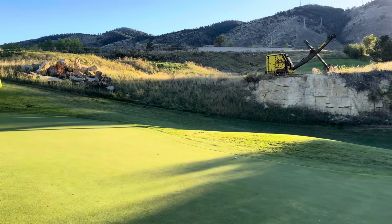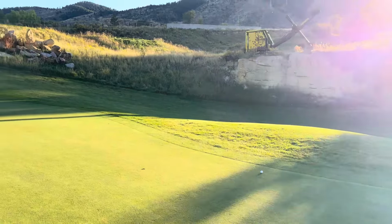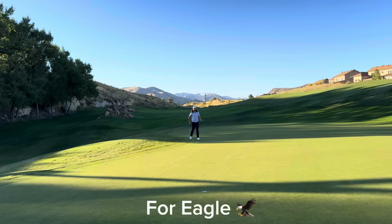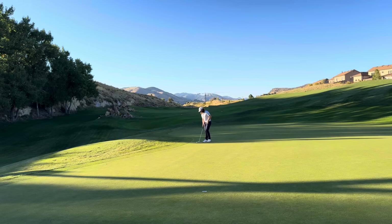But that was a really good second shot. Just a little bit short, but as I said, I didn't want to mess with going over this green because it was very back to front. So I can't be upset at all with that leave, and I can be a little aggressive here and really go for a 3.